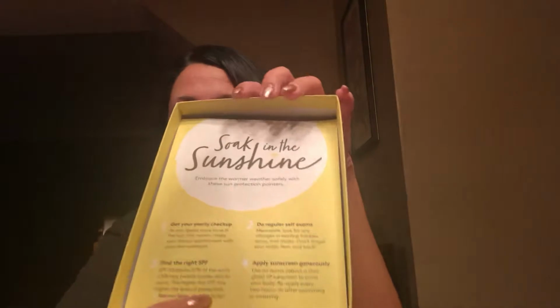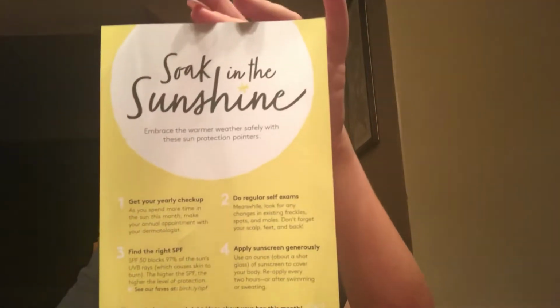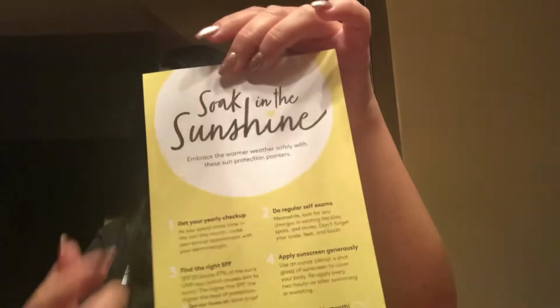Let's open this up. When you open up the box, it always looks like this, and it has a pamphlet on the top. It doesn't have any kind of tissue paper or anything, just the pamphlet on the top. And there's always some kind of theme, like every other month. On one side, it'll give you the theme, which says soak in the sunshine, and it gives you some tips and pointers.